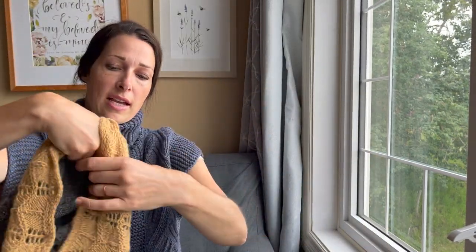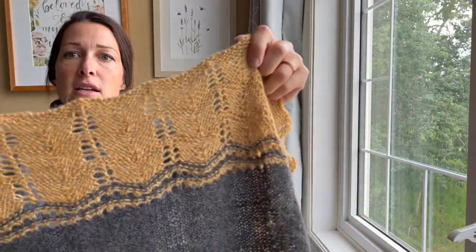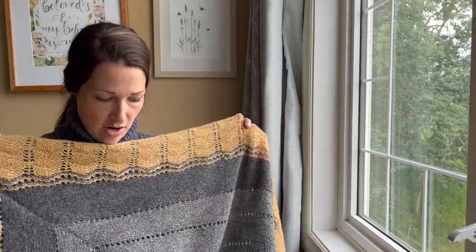Another thing I enjoy about this pattern is that it actually looks okay on the reverse also. It's not atrocious. So if you're using it as a blanket, then when the wrong side flips over, it's not hideous.